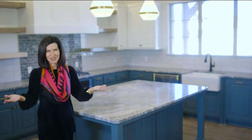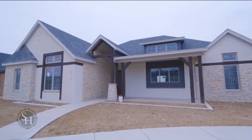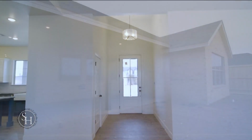Welcome home, West Texas. We are currently standing in the Embleton. It's a 4-bedroom, 3-bathroom, 2-car garage home with a second living space. Let's take a look around. The Embleton has a charming exterior featuring a large front porch. The stone, stucco, brick, and cedar combination on this exterior make it one-of-a-kind.